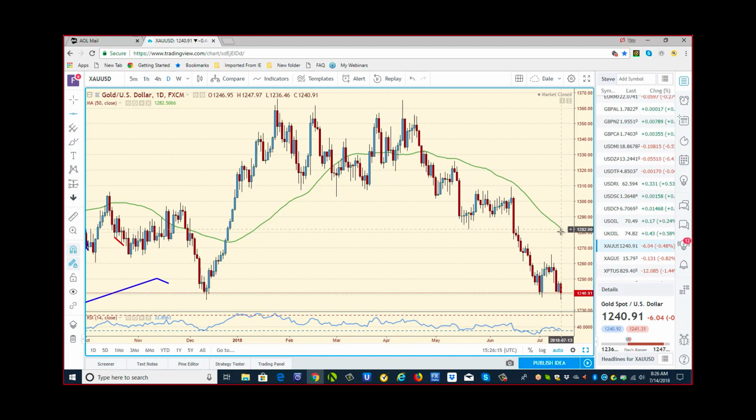But this is where I think, remember how important 1280 was? I talked about this was not a bottom. I think Mike was long and he put in a stop, or he would have, as he said in his tweet, would have had a heartache. Remember that? No. Okay. Anyway, so here we go.